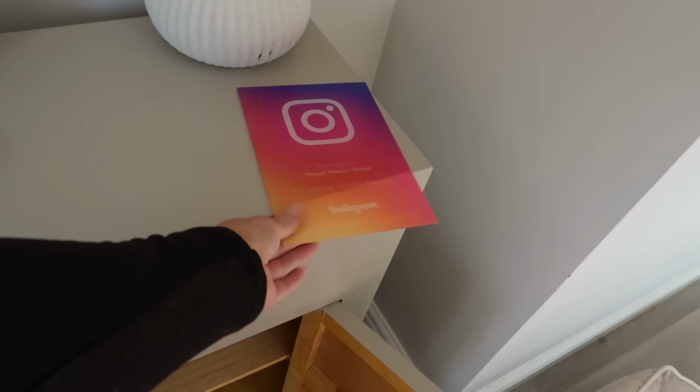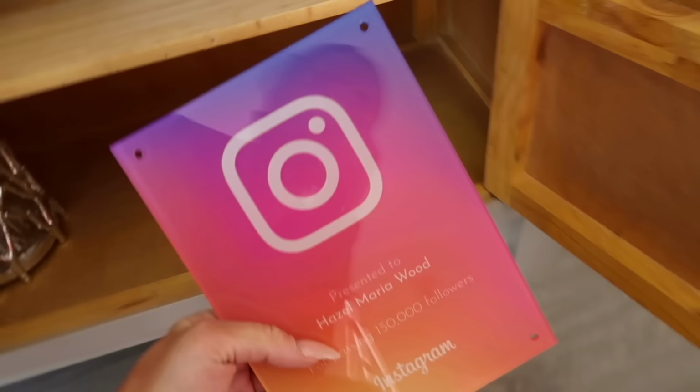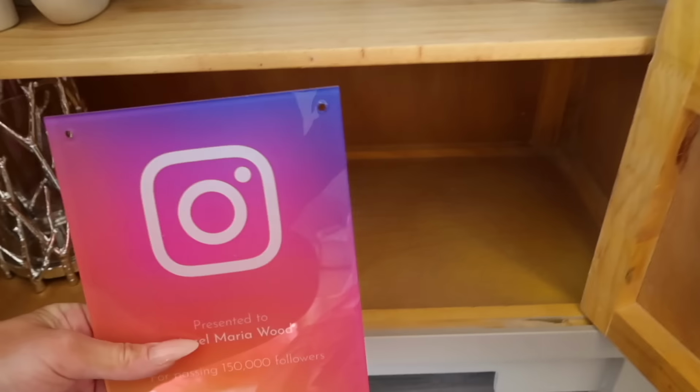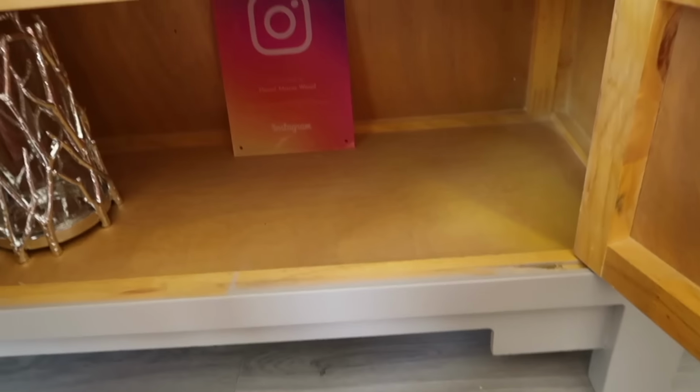How cute is this? Jordan got me this, look, when I hit 150k on Insta. Thought that was really cute, you got me a plaque. But I don't want it on display necessarily yet. Maybe if I sort my filming room out, but for now, if I just pop it in here, when I do go in here, I can then see it.